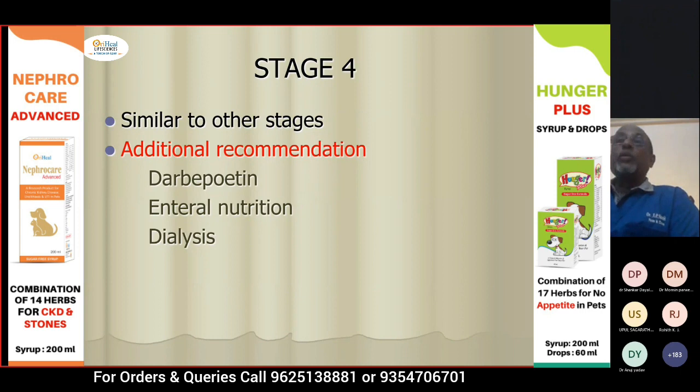Okay. Of course, another most important thing which I have not mentioned here is calcitriol therapy. It is very, very important. In all stages, you have to give calcitriol because of hyperphosphatemia, and absorption of calcium is interfered with. Calcitriol slows the progression of renal disease. From stage 1 to stage 4, you give calcitriol at the rate of 2 to 2.5 nanogram per kg once daily. And when you're giving calcitriol, it should be given on an empty stomach. That has to be kept in mind.